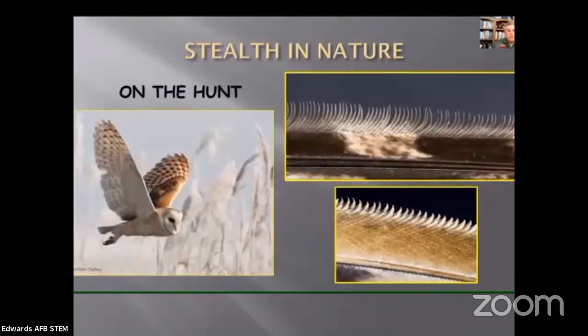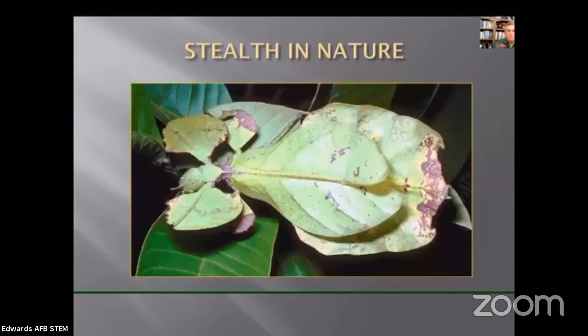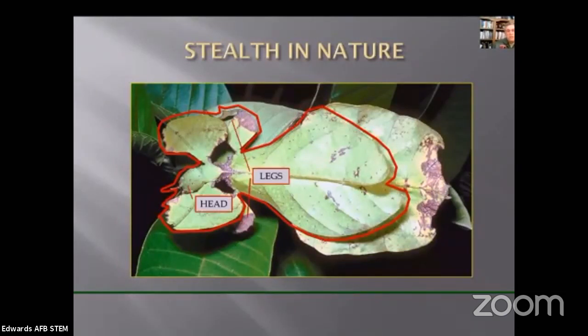Even not just in the visual area, in sound as well. Owls have little tiny micro feathers on the end of their big feathers that quiet the airflow to make them very quiet so the prey cannot hear them swooping in for the kill. How about this guy? He's an insect. There's his head, his legs.